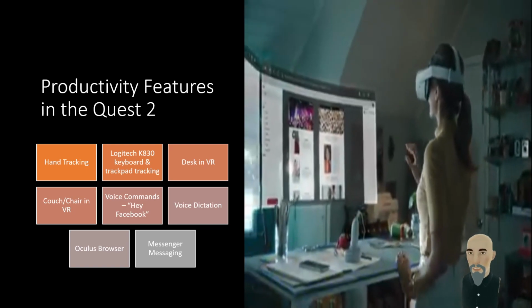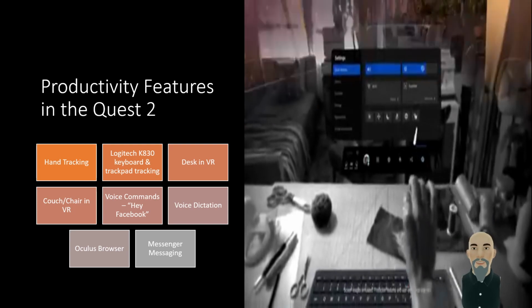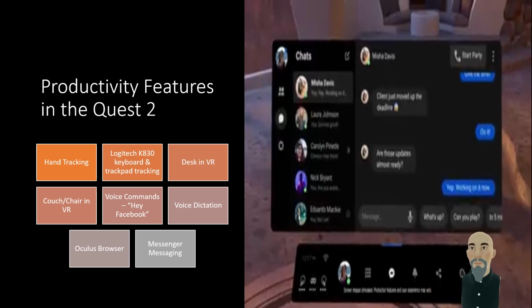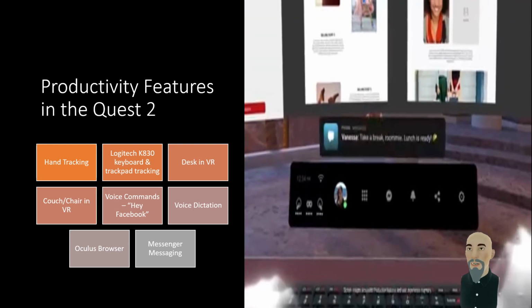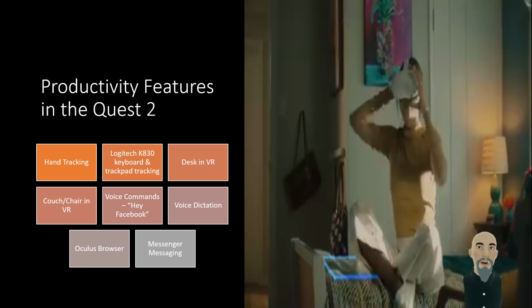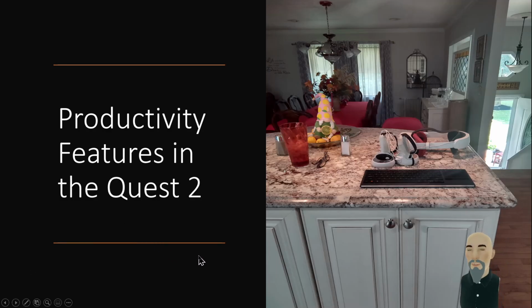Things that you'll see in this video include hand tracking, which has been around for a little bit of time, the desk that you could maybe see lit up there for just a second, the messaging that's coming through on the screen, the use of the Logitech K830 keyboard and trackpad for that fine motor activity that is sometimes required to get things done. There's two-way communication between workers utilizing the Messenger platform, and work being done within the Oculus Browser. And to a lesser extent, the use of voice dictation and voice commands that have recently been released, such as, "Hey, Facebook," which I think I just activated. So with that, let's see how close they've come to that realization.